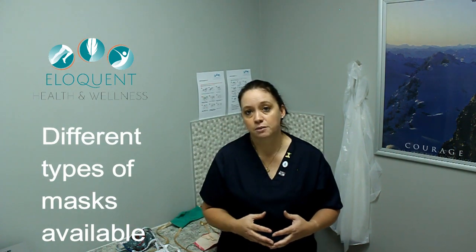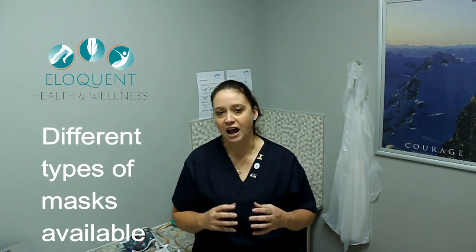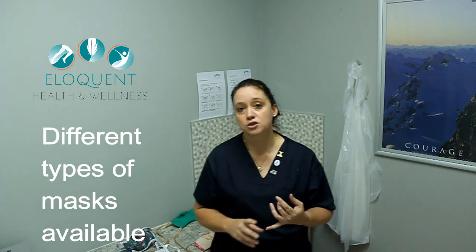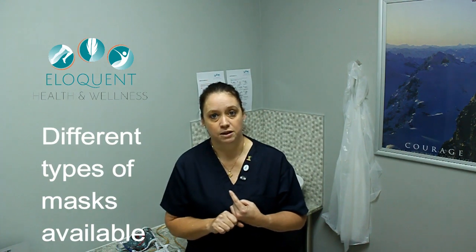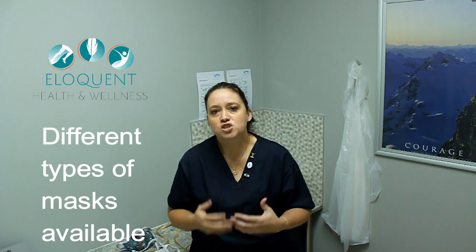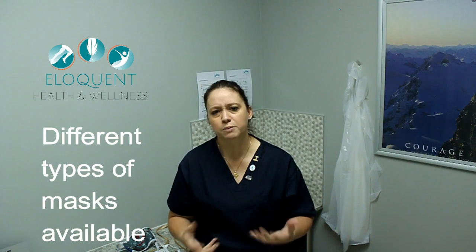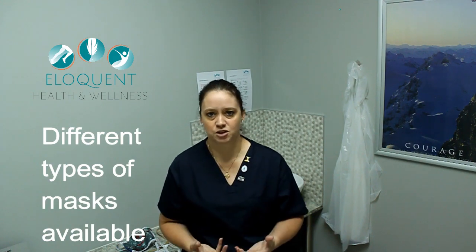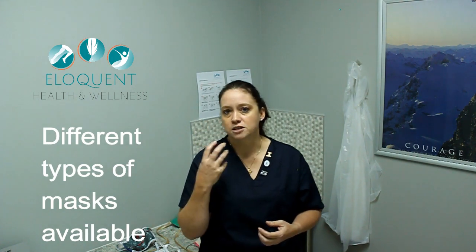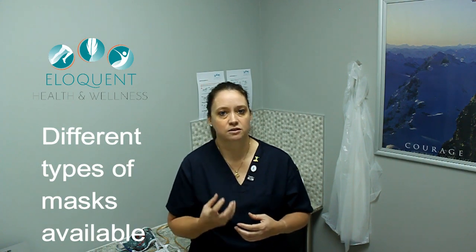These masks are not the same as the N95 mask. The N95 masks are specifically made for healthcare professionals, not the general public. Healthcare professionals who work with patients where droplet dispersion is imminent. Think about your TB patients. Think about patients in ICU, where the risk is so much higher, and procedures in ICU are associated with droplet dispersal. Think about that. If I have to intubate a patient, I am at high risk to get contaminated. And that's the reason why ICU nurses and healthcare professionals working in that environment have to wear the N95 mask.